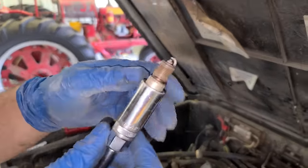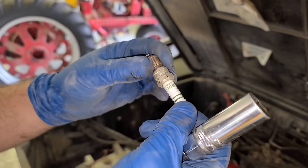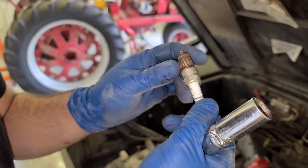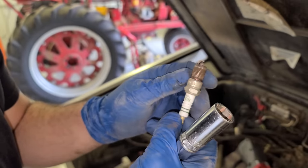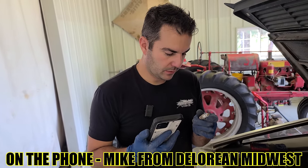DeLorean spark plug number one. It looks beautiful. I wonder what kind of plug this is. It's a Bosch plug. It doesn't really look all that old, honestly. I wonder if we can figure out how old this is. It looks really nice though. It's in good shape. We pulled out Bosch spark plugs, HR6.